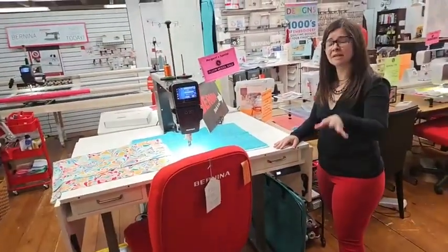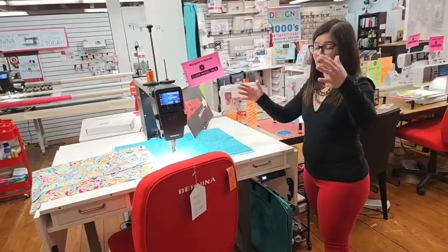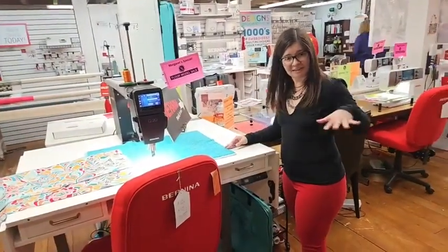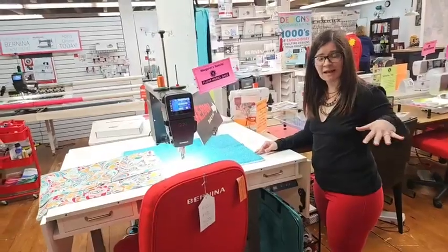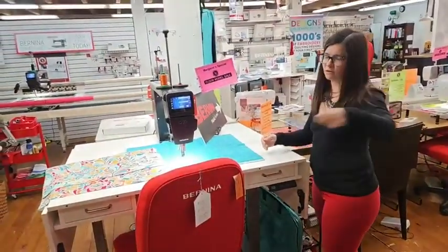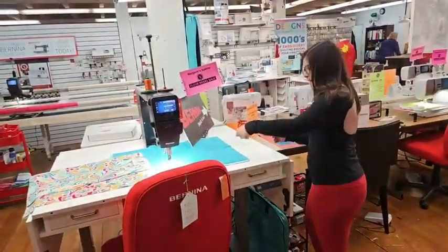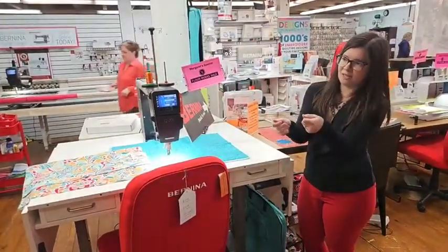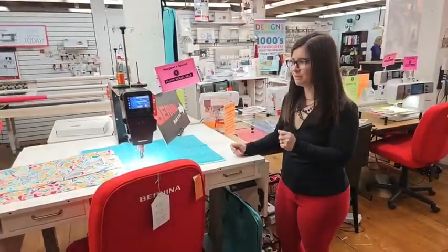I was actually just putting binding on a quilt yesterday, and I have a really nice long cabinet, but it doesn't have that extension support on the side, and my quilt kept falling over on me, and I kept having to hoist it back up onto the table. The weight of it, I kept trying to just manipulate it.